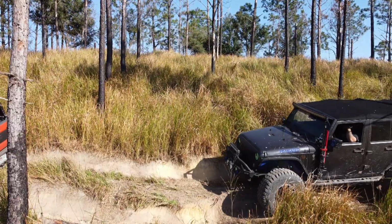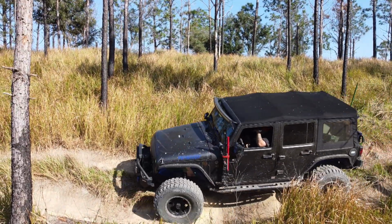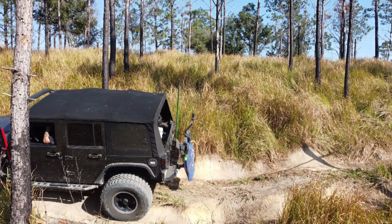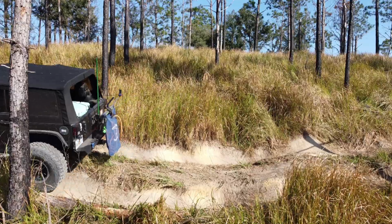Go slow. That's what I'm saying. Keep your arms and hands inside the vehicle at all times, because there are pine trees on the side. Just go slow. Go easy.